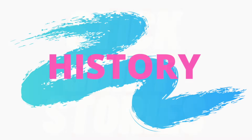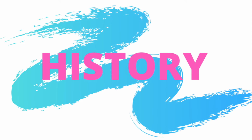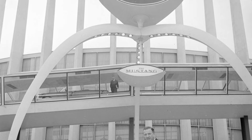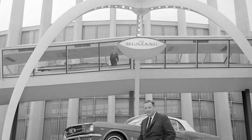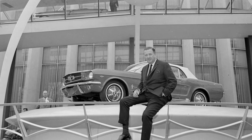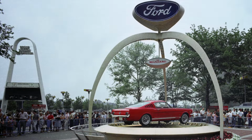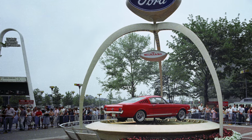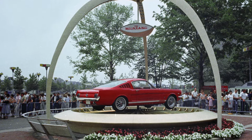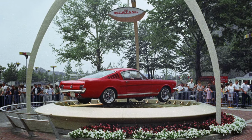The Ford Mustang was named after the legendary P-51 Mustang fighter plane from World War II. Ford introduced the public to the Mustang at the World's Fair in Flushing Meadows, New York on April 17, 1964. And the vehicle was an immediate success. The public loved the styling, and within the first 2 years, there were over 1 million Mustangs sold.